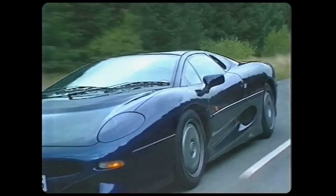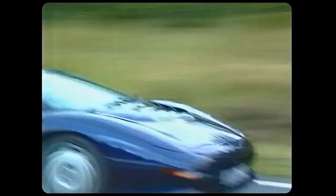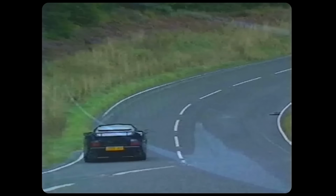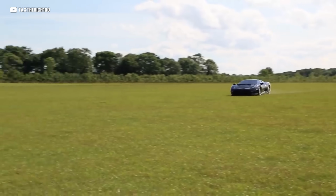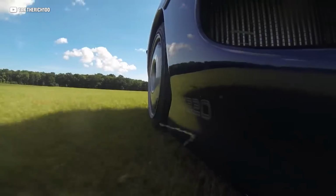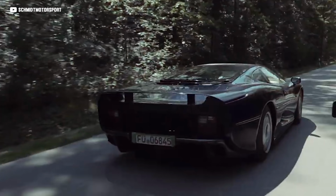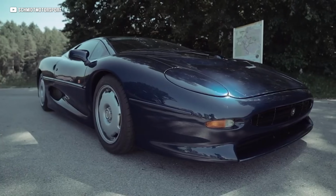The XJ220 must have looked like a spaceship in the early 90s, and still holds up well next to today's supercars. And yes, we may have been promised a V12 and four-wheel drive, but the 3.5 V6 that we got in the production version was still enough to make it the fastest road car in 1992. Combine that with that super sleek look, and you have a truly iconic supercar.